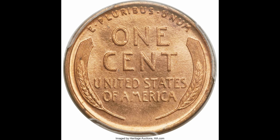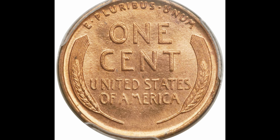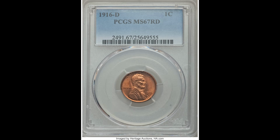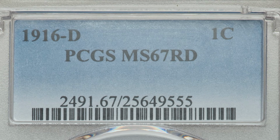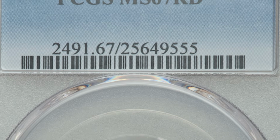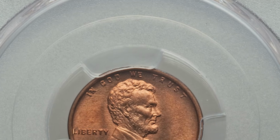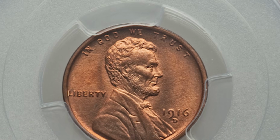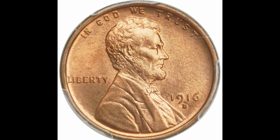Up first, we have a 1916-D 1 cent wheat penny graded by PCGS a mint state 67 red. The first thing you need to know is that the first date they minted the wheat cent penny was 1909. So this is a pretty old penny, over 100 years old. Next, if you look on the front bottom of the coin, underneath the date, you will see a D mint mark. The mint mark stands for where the coin was minted. So the D stands for the Denver Mint.